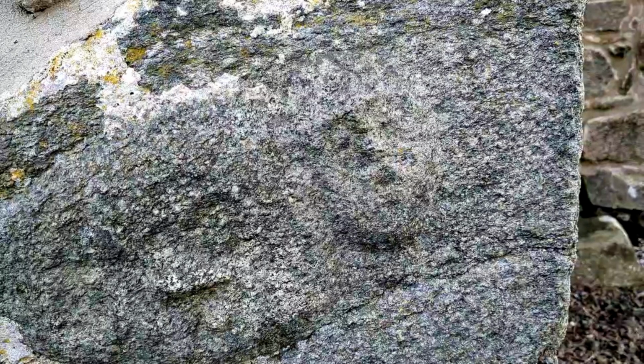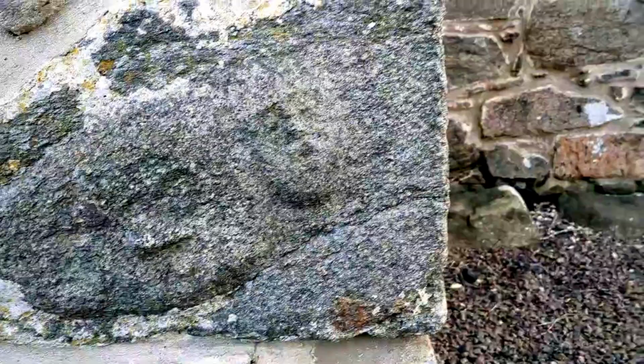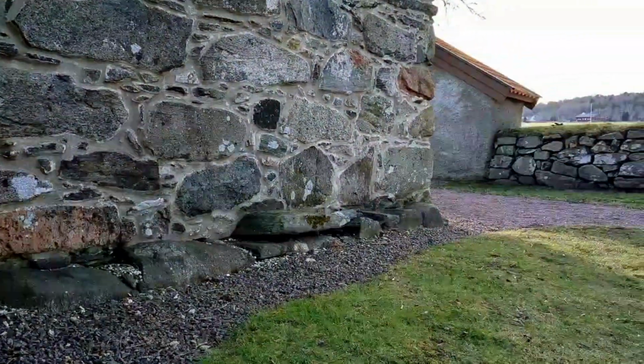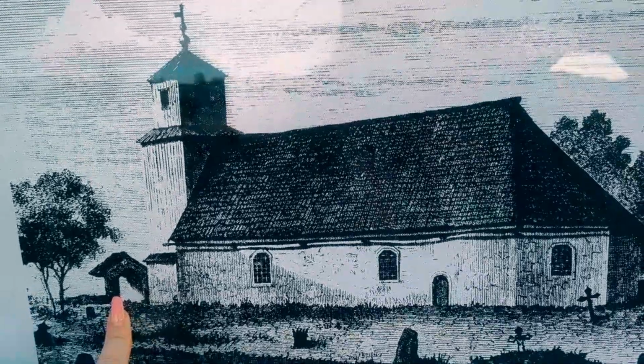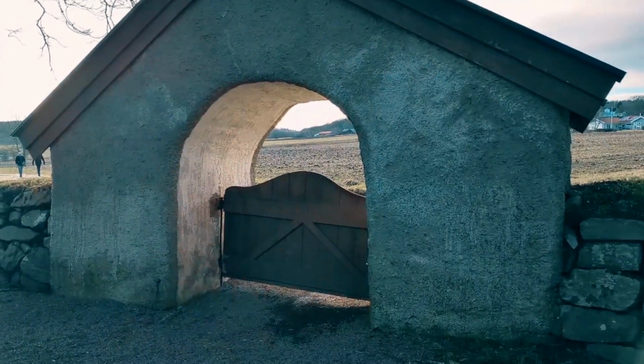Here it is. As you can see, one of the faces, if you look very closely. The other face would have been right next to it. And as you can see, it's still above ground, so we're not at the end of the world yet. Here we can see what the church looked like before they replaced it with the new one. And here we can see that at least this part is still up.